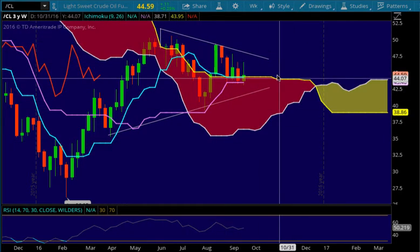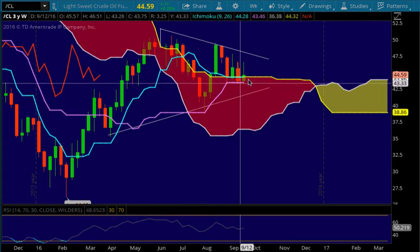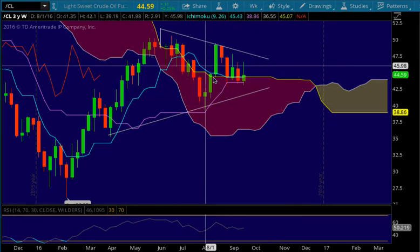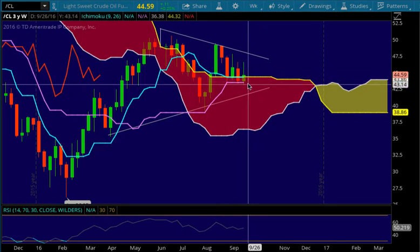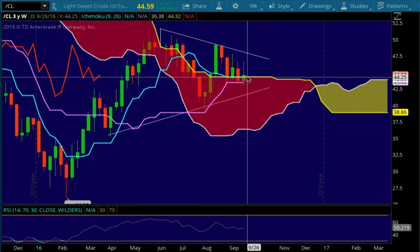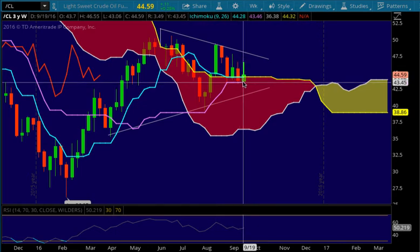This one is also messy. We also have some triangulation going on in the most recent weeks, since the spring. Obvious upper and lower trend lines, and I drew these trend lines from shorter time frames, so there are actually points hitting them that you can't see here. Currently, last week's candle did close above the top of the cloud, just barely, but it did close above the top of the cloud. And you notice that it is finding support at the Kijun Sen at 43.46.